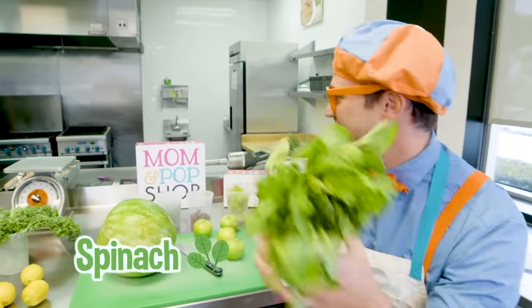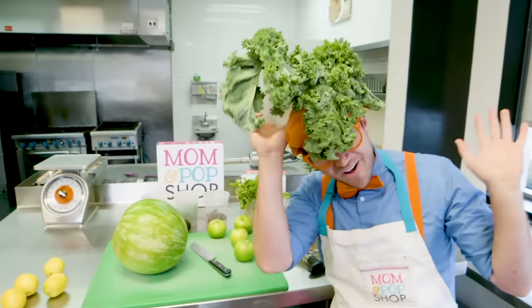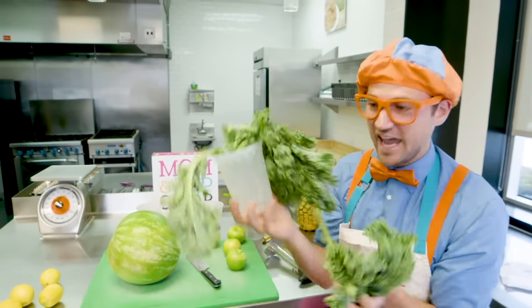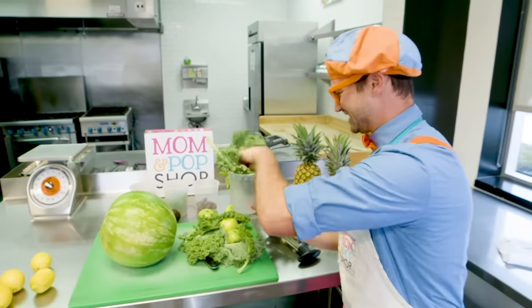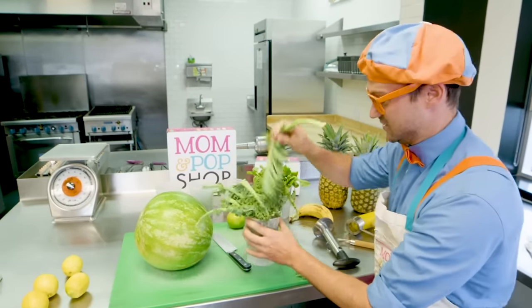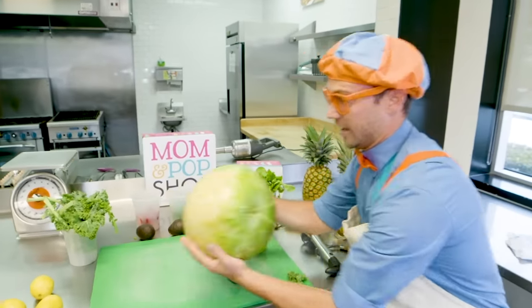Whoa, spinach. Wow. Whoa, hello. It's like hair. Whoa, whoa, this is kale. And kale is really yummy, and it doesn't like containers. That's silly. Okay, let's put these back in here so then we can continue to see what type of fruits and vegetables we have.